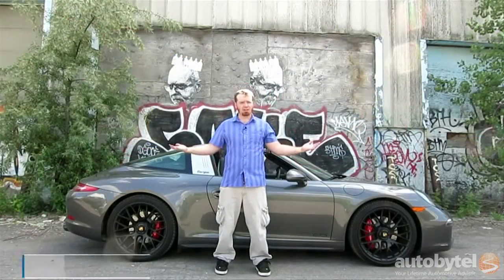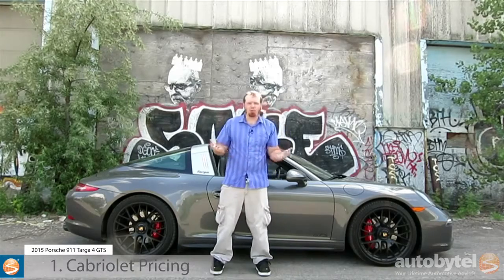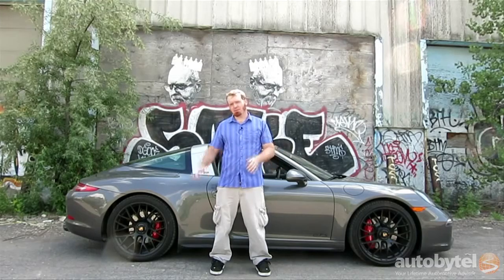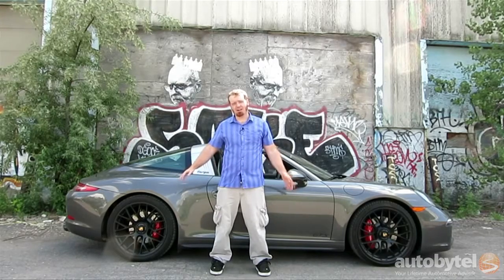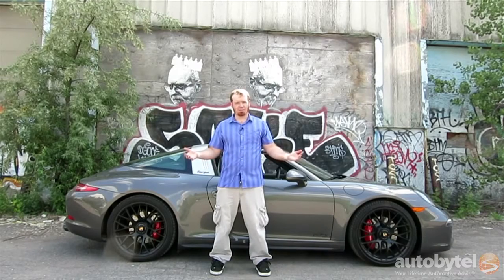Number 1, Targa 4 or Cabriolet. In a move that's most likely going to spark more soul-searching than has ever occurred inside a Porsche showroom, the company has elected to price both the Cabriolet and the Targa versions of the car at the same price, $132,800 for the all-wheel drive versions.